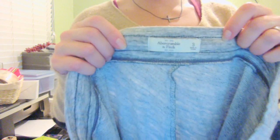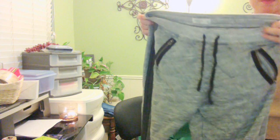I don't know. But here's some Abercrombie and Fitch. I don't really buy their stuff too much, but I just thought these charcoal gray capris might sell. Went ahead and got it.